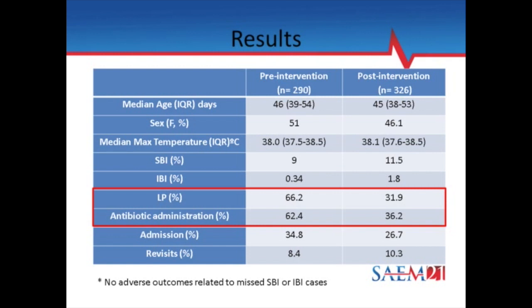To summarize briefly, we report the successful implementation of a revised clinical pathway for febrile infants 1 to 2 months of age, resulting in a safe and substantial reduction in LPs and antibiotic administration without increasing hospitalizations, ED revisits, or missed IBI. We believe the pace of uptake and acceptance of our pathway was influenced by the general desire to safely limit invasive, low-yield procedures when possible.